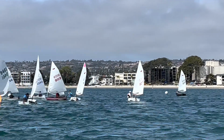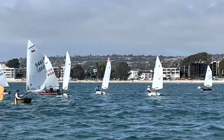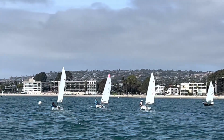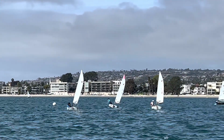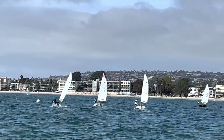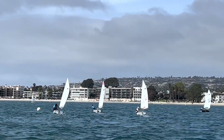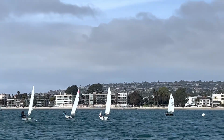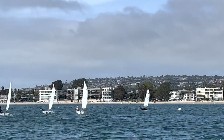Sydney. This is Sydney's first C1 regatta, the pink topsail, first C1 regatta. And so what I told her before this race is I wanted her to sit forward a little, hike harder, and not let her main sheet out as much. And it looks like she's doing it right away. If you let the main sheet out too much, then all of a sudden you're reaching.